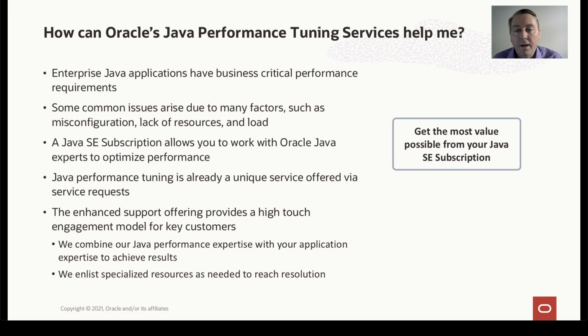We have the depth of expertise all the way to the point of the engineers who would be the architects and implementers of the garbage collection algorithms, for instance. So we have a very deep bench of expertise that can be applied in certain circumstances and certain scenarios. So again, this lets you get the most value possible from your Java SE subscription. So that's the Java Performance Tuning Services assistance that's offered.